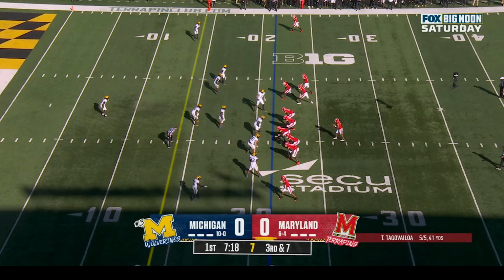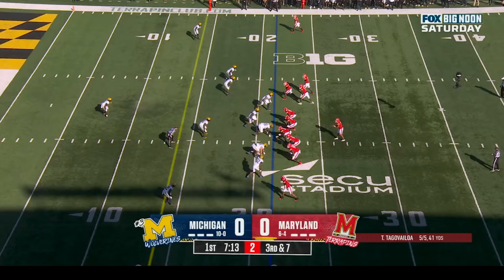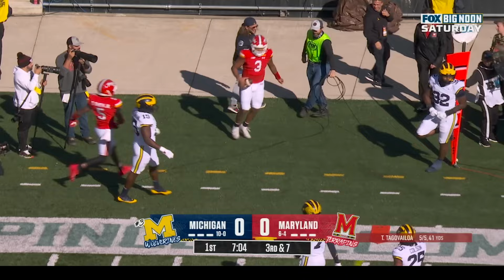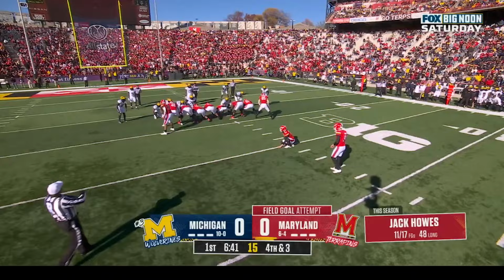10th play of the drive that started at the Maryland 26. Empty backfield for Tagovailoa. Steps up. Now scrambles. Looking. Turns a corner. Still on his feet, and will go out of bounds as he crosses the line of scrimmage. Not enough for a first down. So Howes comes in to attempt a 35-yarder.